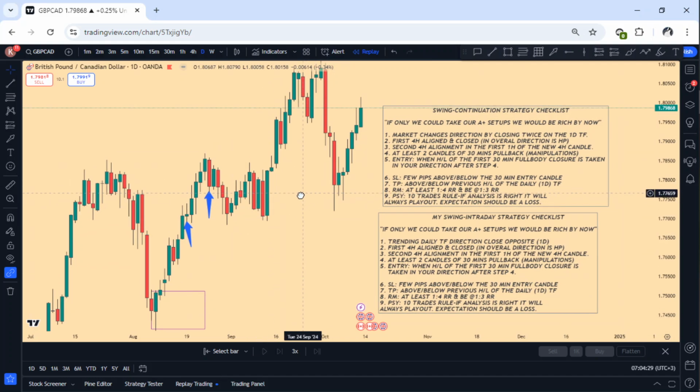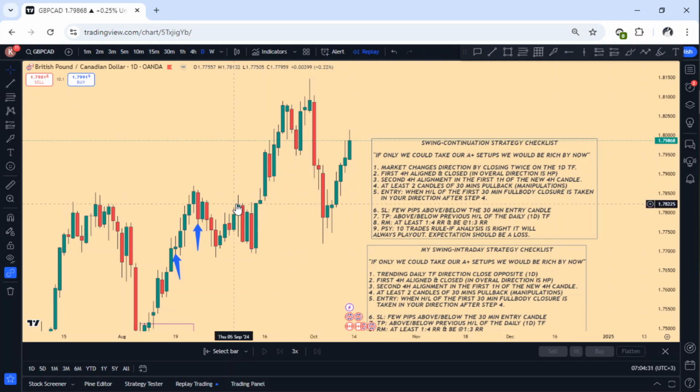Now what do you do? You wait. When the market starts ranging like this, that is an unwritten rule. Avoid this market unless you are trading one pair. It's okay. If you're trading multiple pairs like myself, I don't want to be forcing issues.